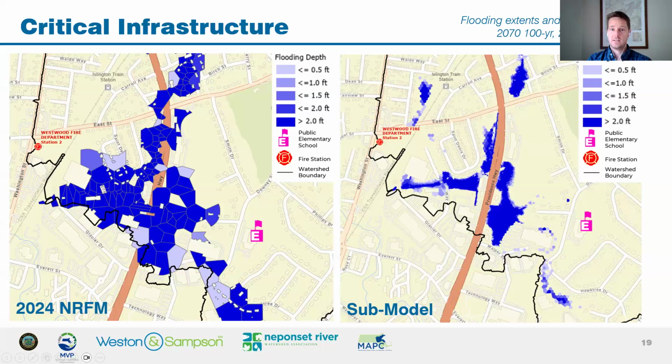We see that to some degree associated with the critical infrastructure in the catchment as well, right? On the left, these are the results from the regional flood model, and on the right are the results from the submodel. We see flooding in largely the same places, but it's noticeable that it's less extensive because we have those much finer 2D cells. It's not shown to be quite so extensive, so it's a little bit more localized. It's staying out of some of the roadways that the regional flood model suggested might be overtopped and experience flooding.